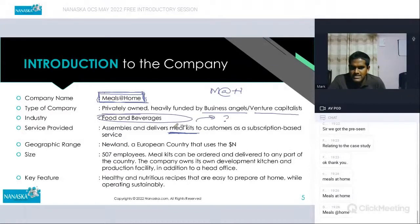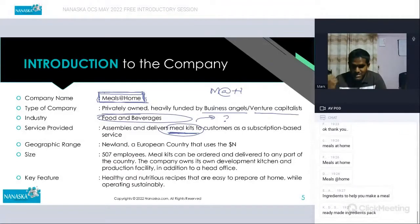Any idea as to what a meal kit is? Any nutritionist, any food-savvy person among the 17 of you, anyone who is into cooking? Any ladies who are interested in cooking and enthusiastic about it? Any idea of what a meal kit is? Yes, can I have some answers, because I'm not very familiar. I also had to do separate research to learn about this industry. You might know more than me in the industrial context, so let's have a two-way discussion.